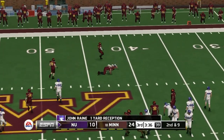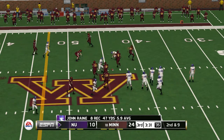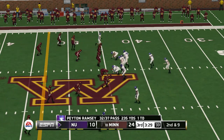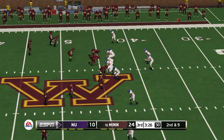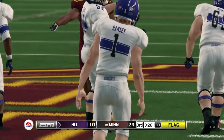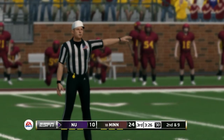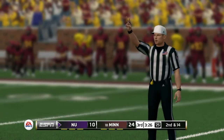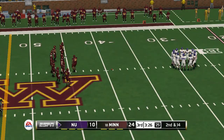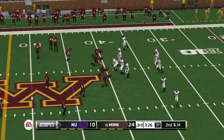Makes the catch, and he's got nowhere to go. That brings up second and nine. They try to get a head start there. False start, offense. That penalty drives them back, and they're shooting themselves in the foot here. Well, if they could just keep their concentration, they'll avoid situations like that. It's second down now, 14 to go.